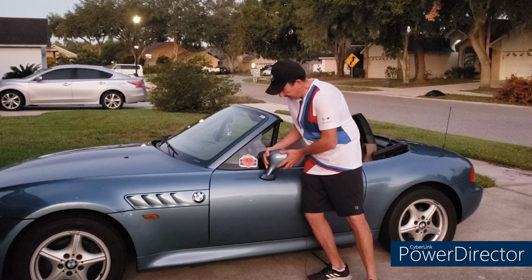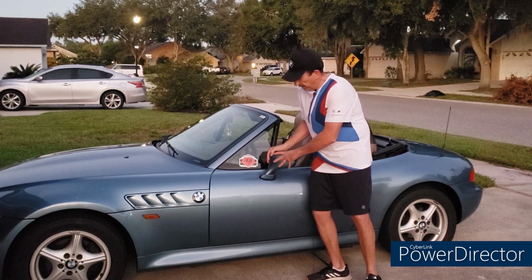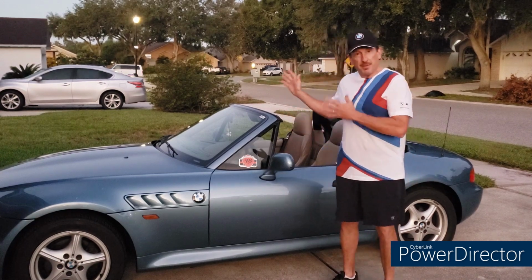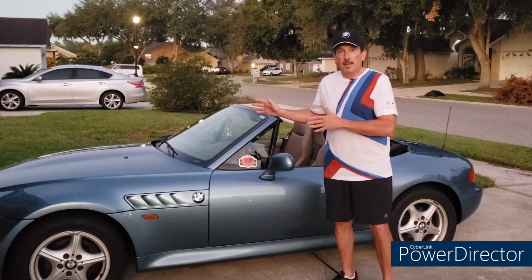Now, I'm very lucky. As you can see, mine aren't stuck. This driver's side one is very easy. I fold it almost every day to give myself a little extra room in the garage. Now, the passenger side one, I don't use as much. I don't fold it as much, so it's a little bit harder. That's the one we're gonna work on.